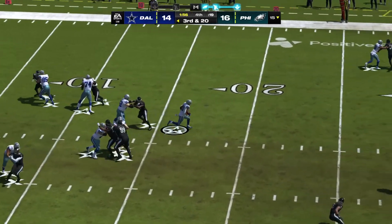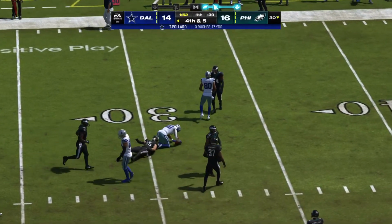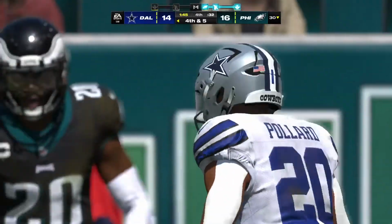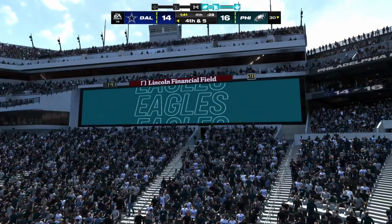On the draw, it's Pollard. And he'll be brought down right at the 30 here. They had 60,000 thinking pass right there, including us in the booth. Yeah, no doubt about it. That was a big call, big guts on that one. And guess what? That run, it'll pay dividends.